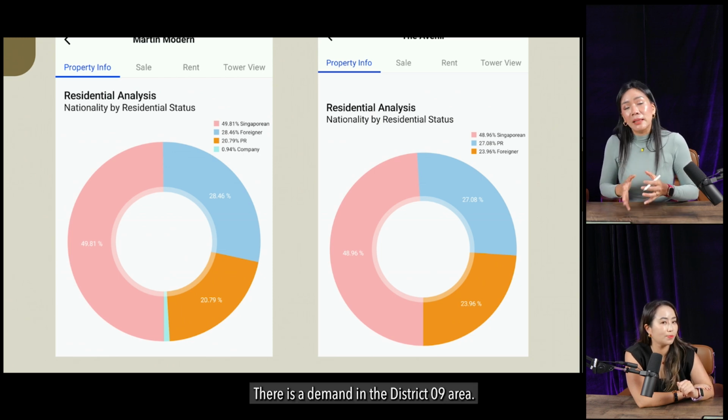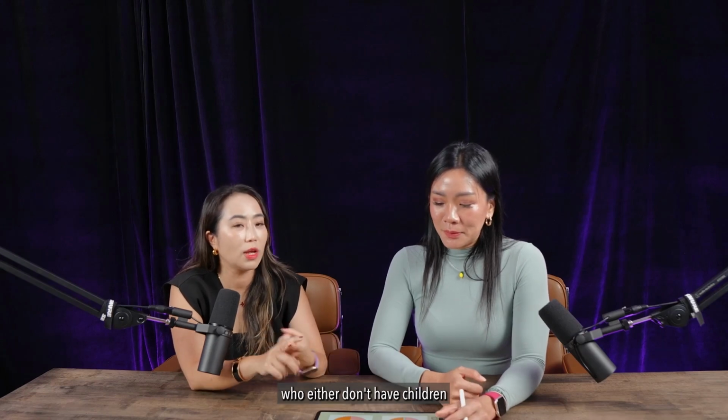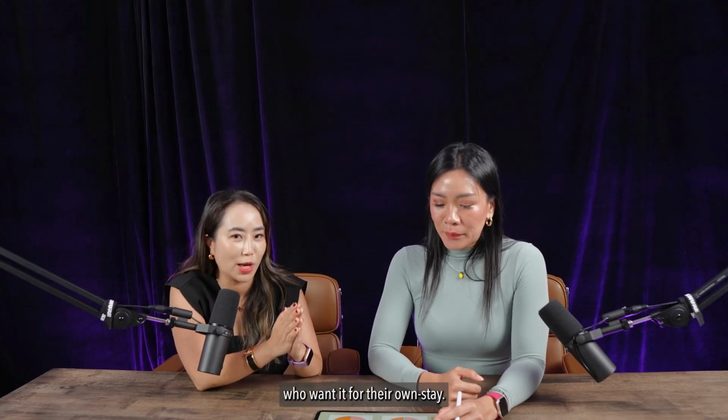There is a demand in the District 9 area, there is a demand in the CCR area by locals here in Singapore. District 9 is a bit different from Marina Bay and all that. District 9 itself, you have a lot of good schools in that area. You have ACS, River Valley Primary, SCGS. So it borders between District 10, but yet you're still very close to the city. And also it attracts young families who either don't have children or young couples planning for children. They like staying near the city and also near their workplace. I think River Valley itself attracts a really mixed crowd. Not just fully investors, but actually a lot of people who want it for their own stay.